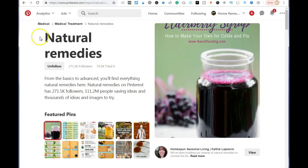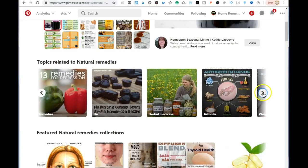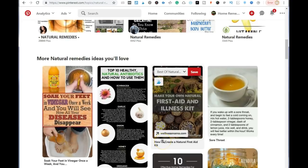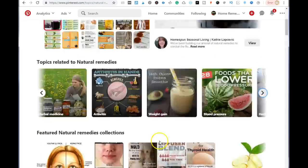You want to have a board that is called natural remedies. You want to have natural treatment, natural home remedies, and herbal medicine. You want to go through and create boards that are relevant to the specific niche that you are covering.